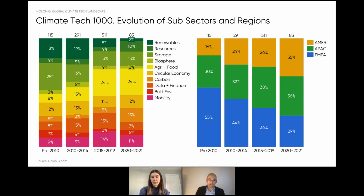And the flip side trend you can see in that chart on the left is renewables. There's a much larger share back earlier in the previous decade of the stack than there has been recently, where there's been less focus on renewables and more focus on other parts of the climate tech stack. And on the right, this I think is just really fascinating how this has popped out. Europe, Middle East, and Africa, more than 50% of the pre-2010 cohort and shrinking through time. But Americas only represents 16% of the pre-2010 cohort. It's a much more youthful part of the Climate Tech 1000. Of course, we tried to provide some balance in the selection process, but prima facie, we're looking for the most promising and most innovative climate tech startups in each of these regions around the world.